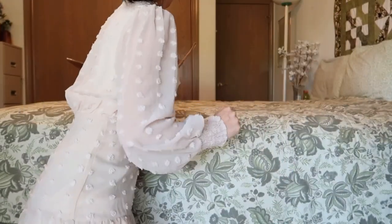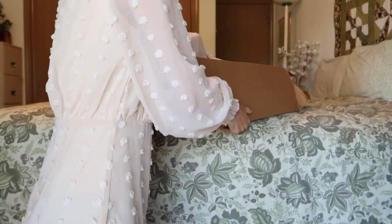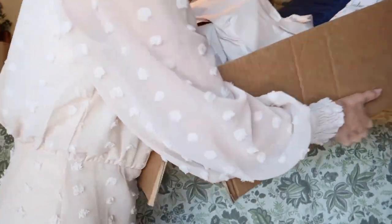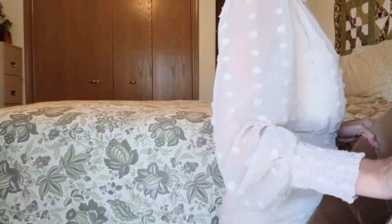Okay, moving on, I need to get the box. Yes, I took that box and I brought it with me to show you the items that I got from Lulus. And okay, let's just do this.